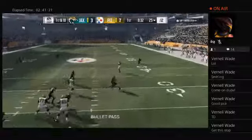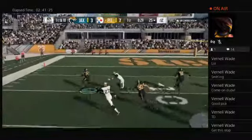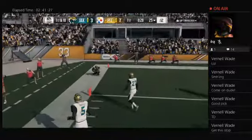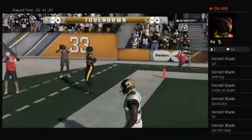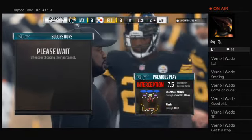First down, Bortles. And he fires one that's intercepted. Picked off at the 30. And he's in for 6 and a Steeler touchdown. Short throw, pick 6 right there.